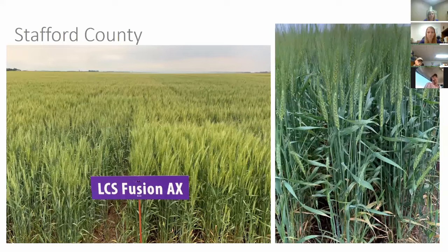LCS Fusion AX. So on this one, I'm going to spend some time just on the AX side of it, regardless of which variety we're talking about. So remember, we talked about the CL, Clearfield, allowing you to spray a Beyond herbicide. Now the AX, it's a Co-axium technology, which allows you to spray Aggressor herbicide, which is an ACCase inhibitor type of herbicide. So a different mode of action there. You cannot cross over. You cannot spray Beyond on a Co-axium variety.